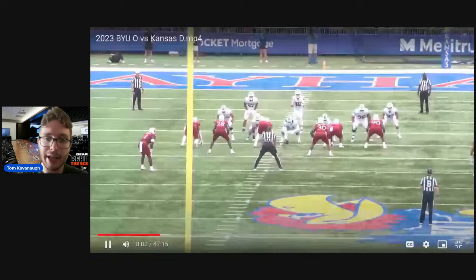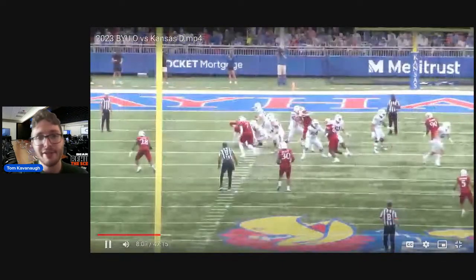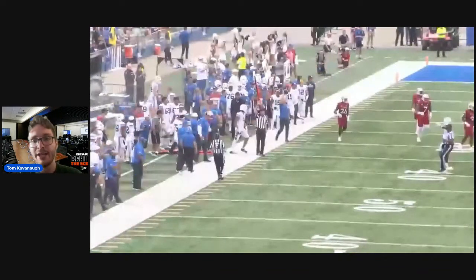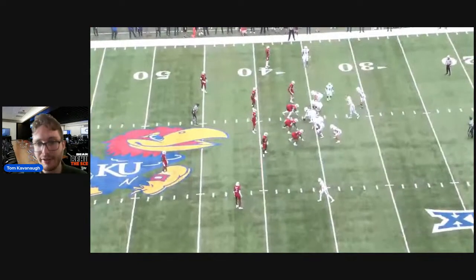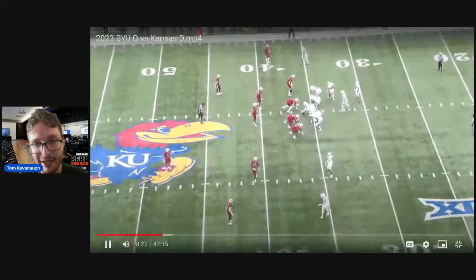But you don't really see him displaying any skills as a pass rusher, like those one-on-one situations. Who's better than who? It's not really that. So yeah, here's him. Okay, he's moving back in, but that was an example of him at the wide nine.